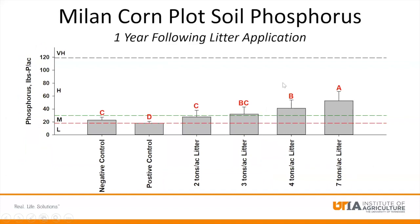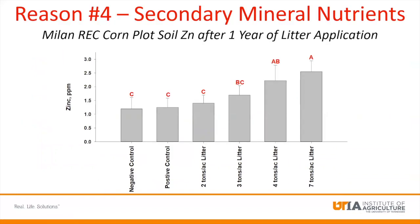These are the results for the soil test that we collected about 2 months ago. This is from all of the plots that received varying rates of litter application, 2, 3, 4, and 7 tons an acre. And you can see that our Mehlich 1 extractions of phosphorus, this is an extraction that mimics what the plant has available, is obviously increasing as the litter application rate increases. This should give you some confidence and demonstrate that, in fact, the phosphorus that's being provided in the litter is crop available. I have similar results for potassium, but we're not going to show those in the interest of time.